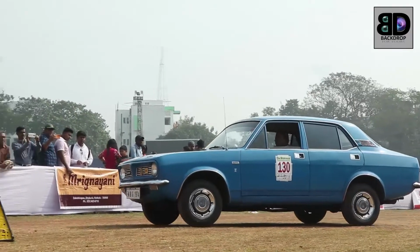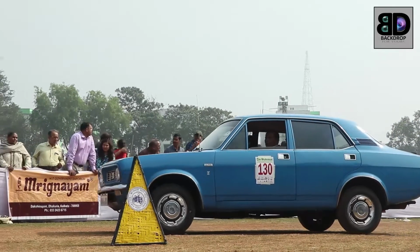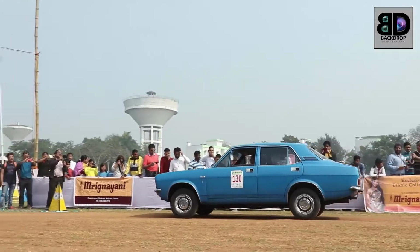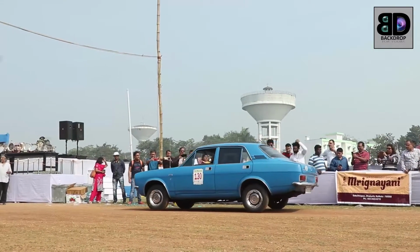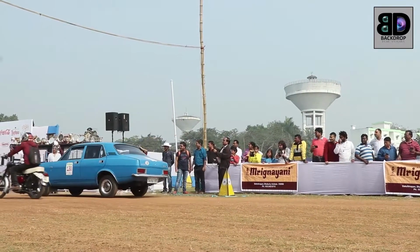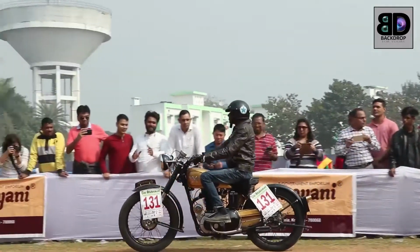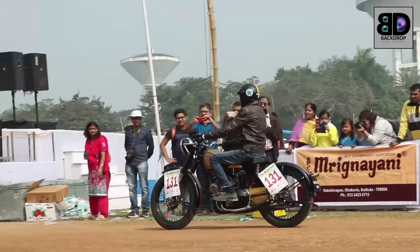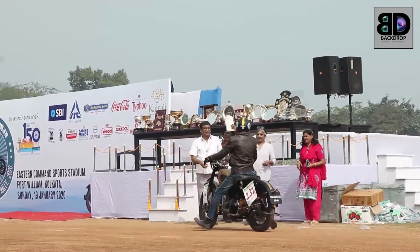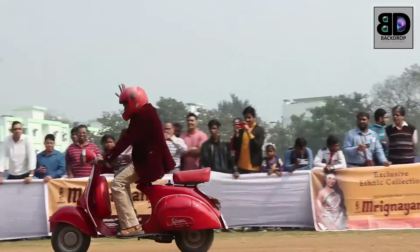Sir, to kindly do the honors, we have before us a Morris Marina, owned by Dr. Shutonu Kumar Patro, and I believe it's been self-driven. Followed by entry number 131, which is a 1941, really matchless. Oh, what a tiny beauty, entry 158.